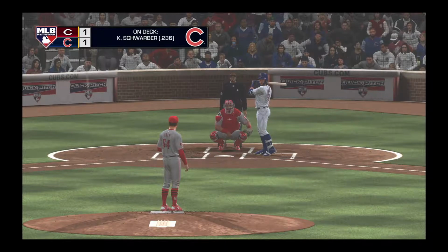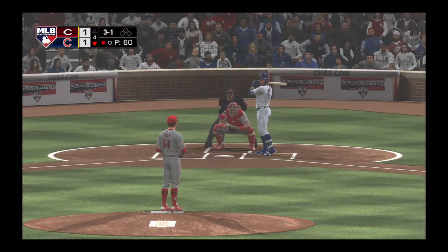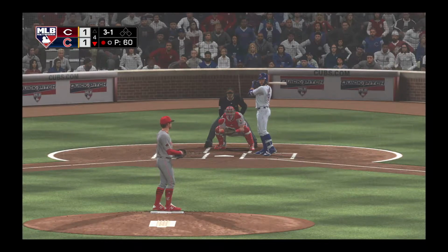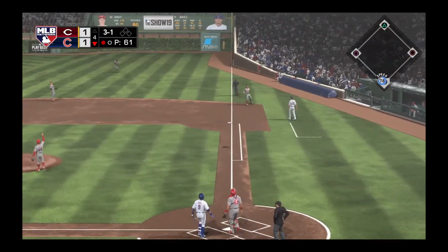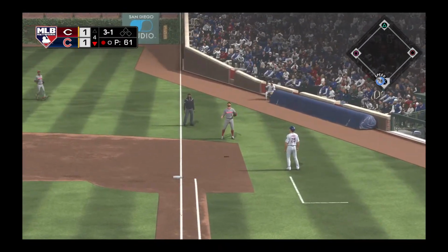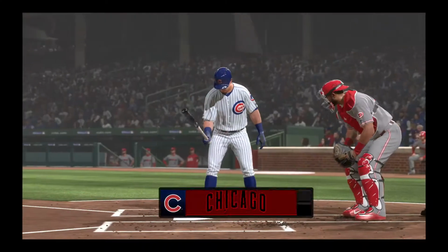And they set up away with the fastball, but it misses. 3 balls, 1 strike. Time for him to attack on the mound. He knows this team's struggling offensively. Don't mess around and try and nibble. Just be on the attack and let them beat you. Therefore, it is Votto, 2 away now.